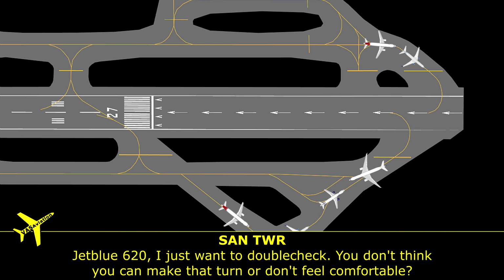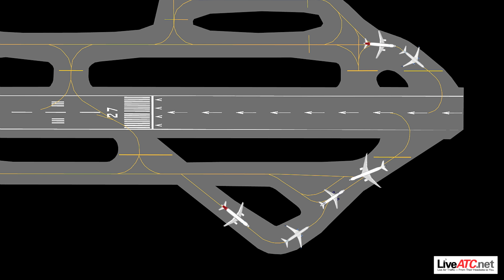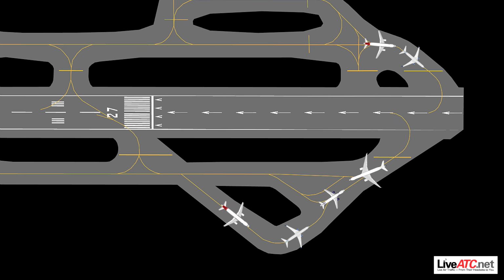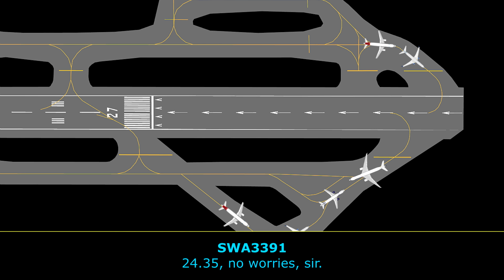JetBlue 620, I just wanted to double check. You don't think you can make that turn or don't feel comfortable? Yeah, it looks too tight for us. Okay. What's the reason for us going around for 3391? Southwest 3391, there was an aircraft on the runway. Contact departure 124.35. We'll see you back in a bit. We're at 35, no worries, sir.